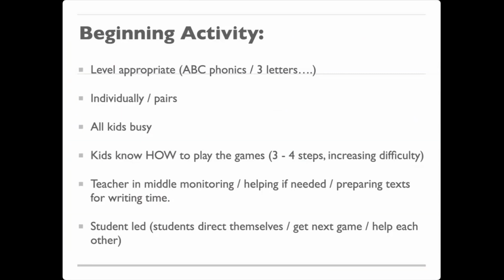Okay, so the beginning activity is level appropriate. As I said, these are beginning students, so they're going to be doing ABC phonics. But the teacher will be monitoring them, and as soon as they can read and have a good understanding of phonics, then we'll put them onto 3 letters or longer. Each of the games has the next level, individually or in pairs usually.